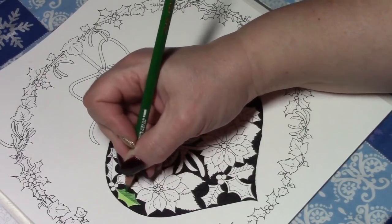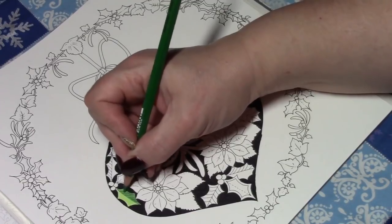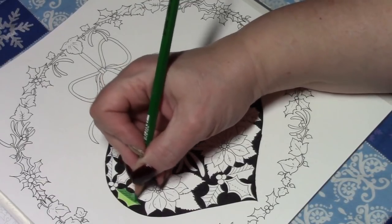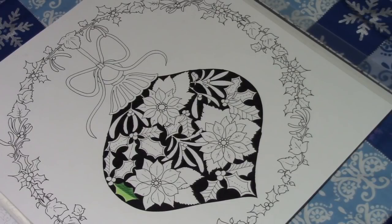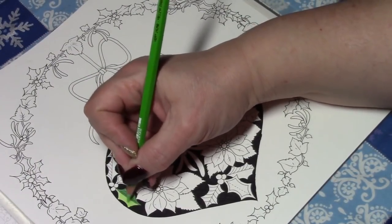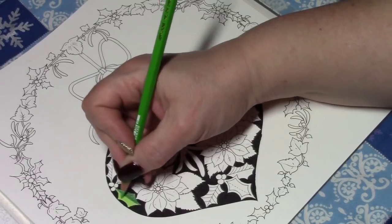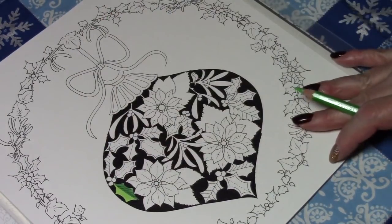I'm just doing a few light layers. As it says, super color, they're kind of a hard lead, but I like the colors. And I don't have to push down to get the color out. Just do it in layers.